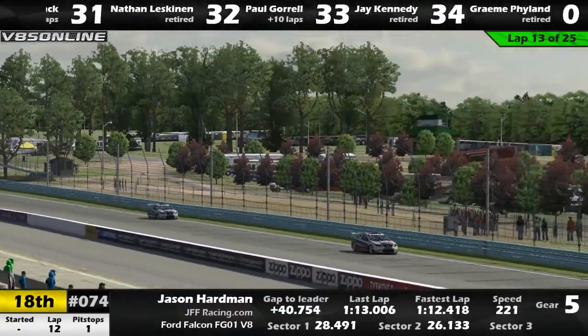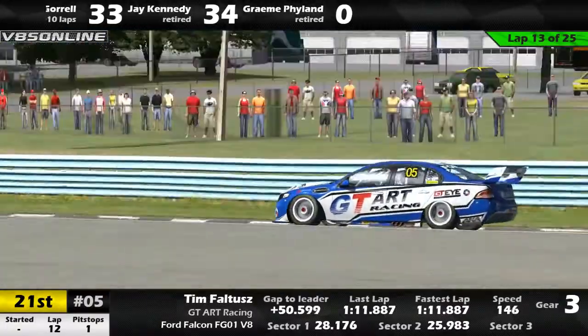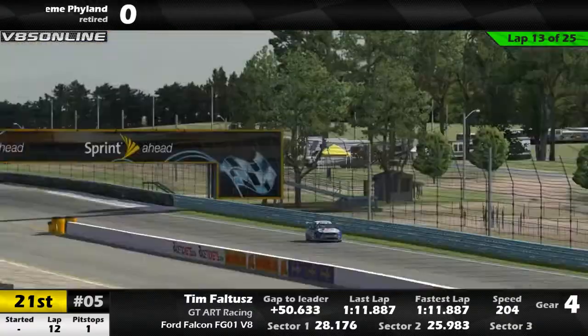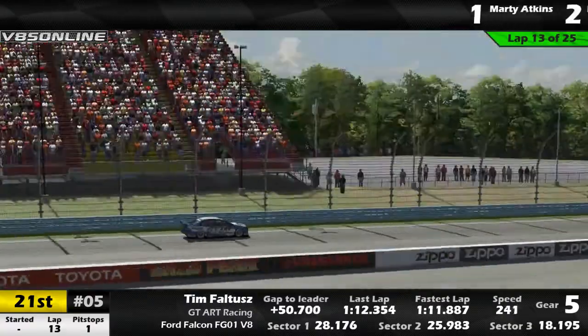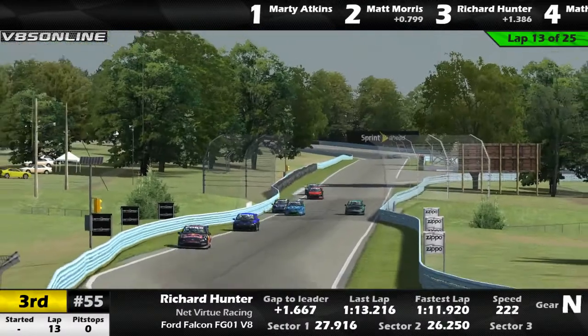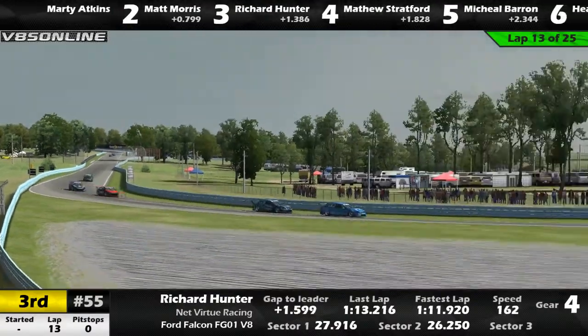Yeah, it's just another one of those strategy plays. You're not going to know until it happens. It'll be very interesting to see if any of those guys that are there or thereabouts decide to take the gamble. Looking at Richard Hunter, who was in second place, he's dropped back into the clutches of Matthew Stratford a bit there. Stratford goes the outside, nearly grabs a bit of grass. That's a bit hairy, but he stays in line.